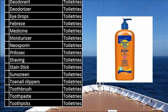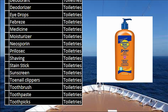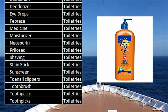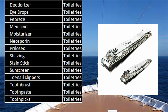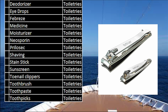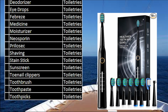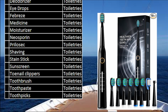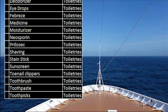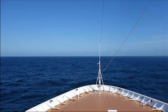Sunscreen, again, based off of your susceptibility to getting sunburn, I usually use a pretty high SPF, but obviously use whatever makes sense for you. Toenail clippers, another one of those items I only bring if I'm going to be gone for multiple weeks at a time. I'll bring those with. Toothbrush goes without saying, I hope. Toothpaste the same way. And then toothpicks, I like these little dental picks for cleaning errant pieces of steak out from between your teeth or whatever. Got to keep those teeth clean.